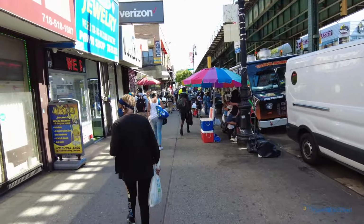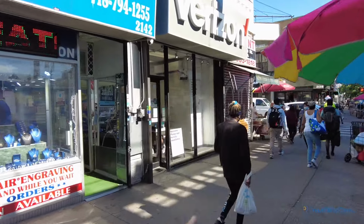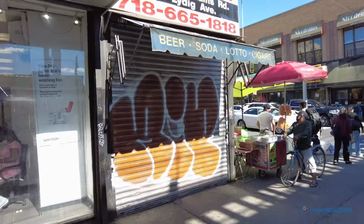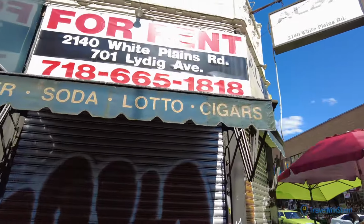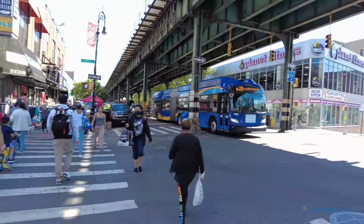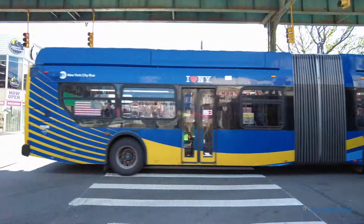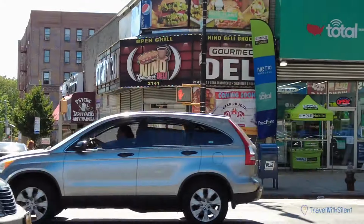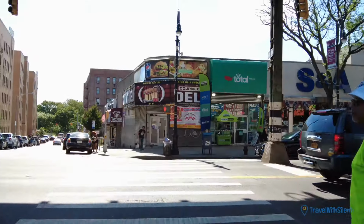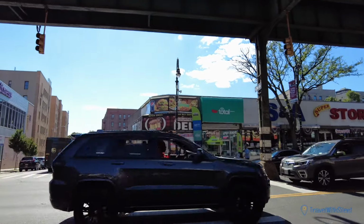Oh man. And this was the other deli that I would get my magazines from, but looks like it's closed down. Wow. Oh, that's closed down too. And actually, it wasn't in the corner. It was this Total Wireless that was a little deli store.